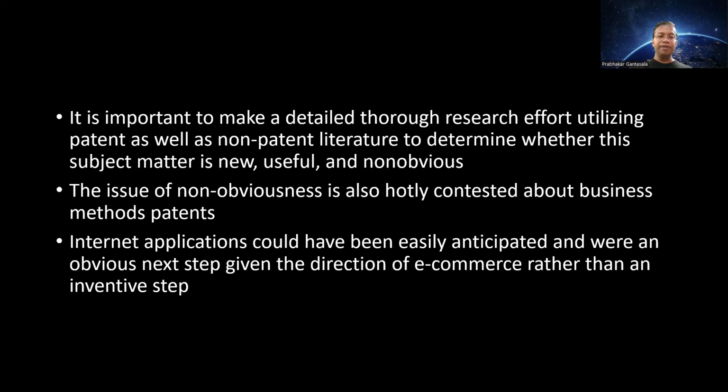It's also important to do detailed, thorough research. We discussed this in the last class as well, that you have to do your due diligence, a lot of research, utilizing patent as well as non-patent literature, to determine whether this subject matter is new, useful, and non-obvious. The issue of non-obviousness is contested and debated, because you have to ask yourself what is obvious versus what is not obvious. Internet applications could have been easily anticipated.